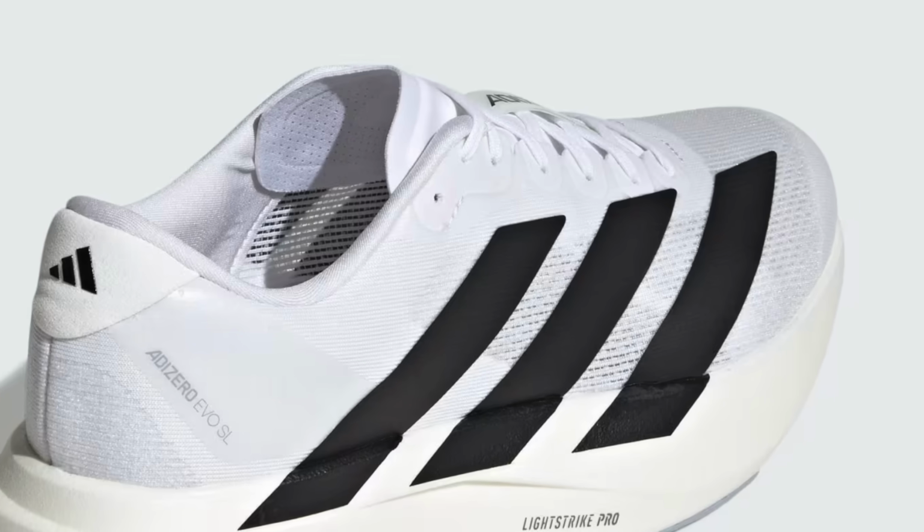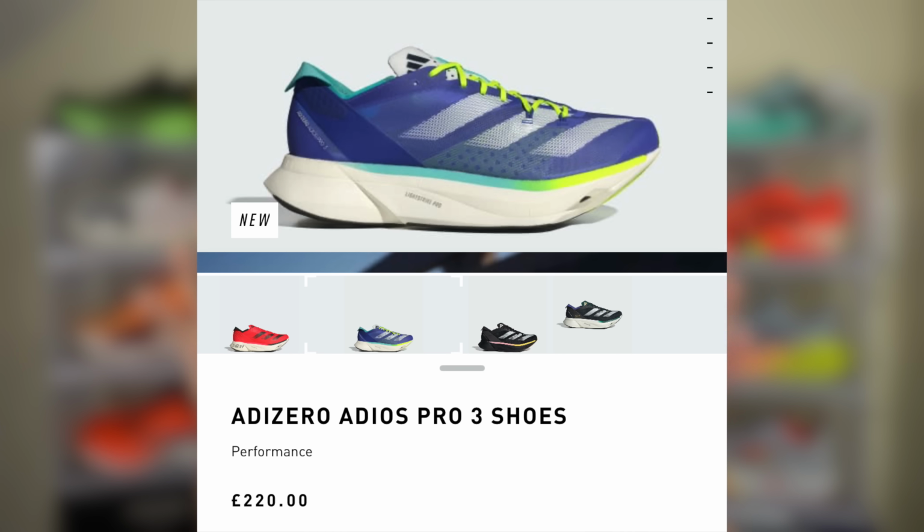No plates, there's no rods here. So just think about that. If you're about to drop 220 quid on an Adios Pro 3, I mean, there's new colorways only released a couple of weeks ago. Seems like bizarre marketing to me. Show off a brand new shoe that's going to come out in a few months' time, or you can buy for the same price the shoe that's inferior.